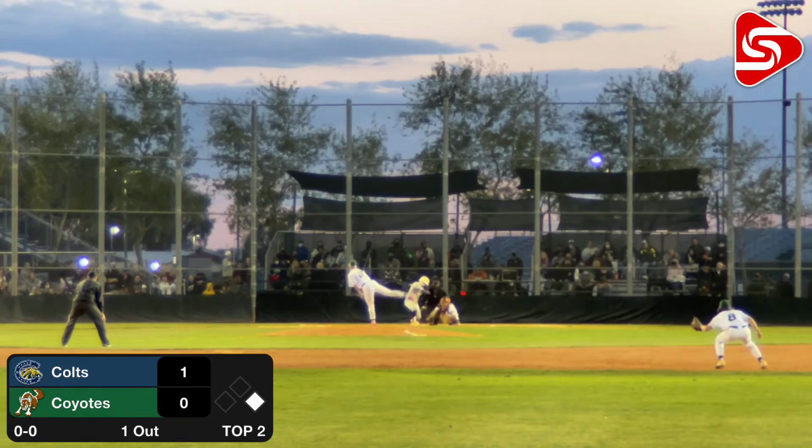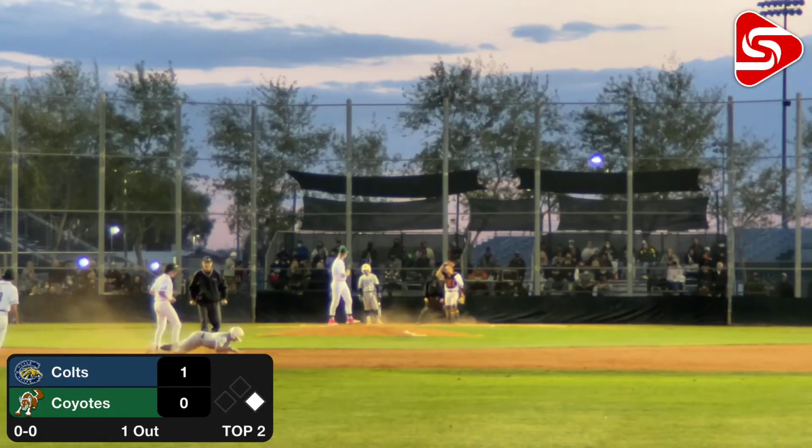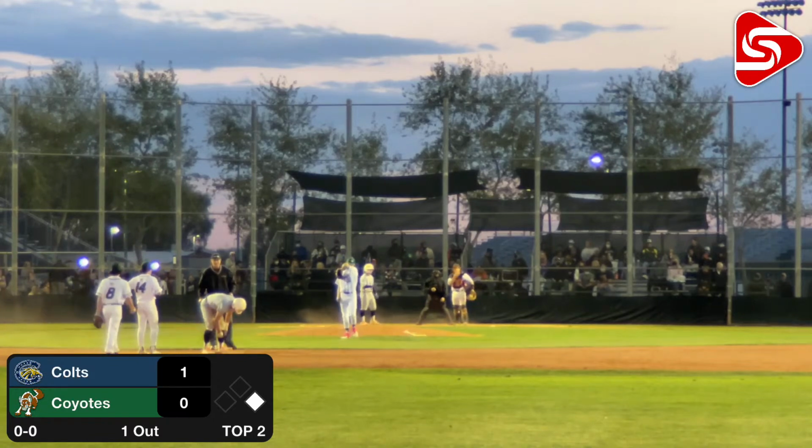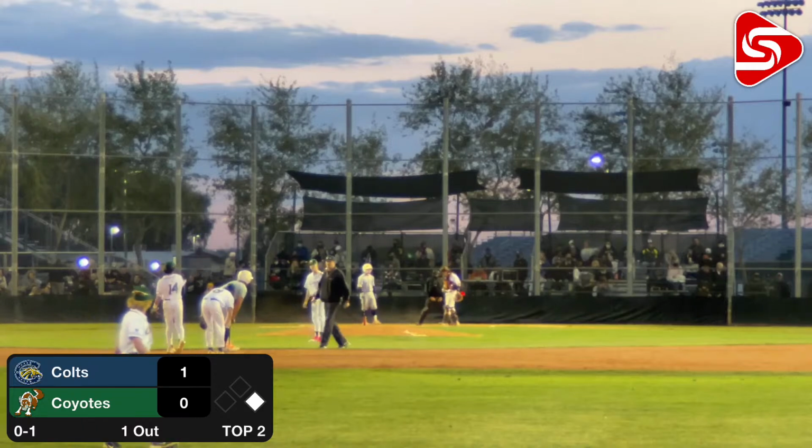Here's the starting first baseman, number 5, Andres Galvez. And Granis with the stolen base on the first pitch.